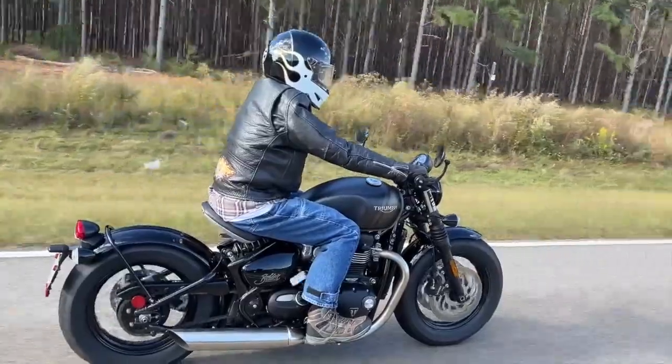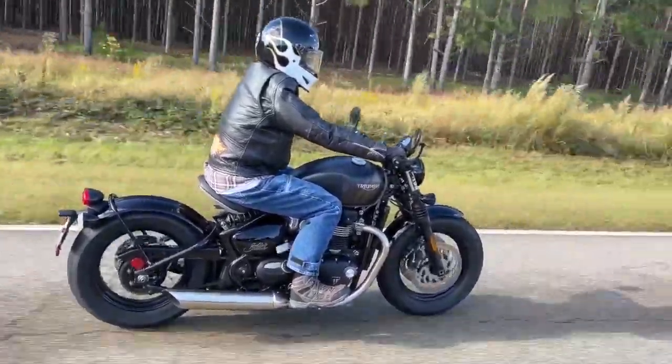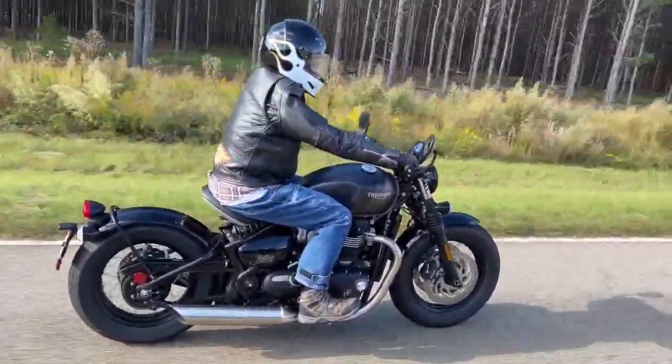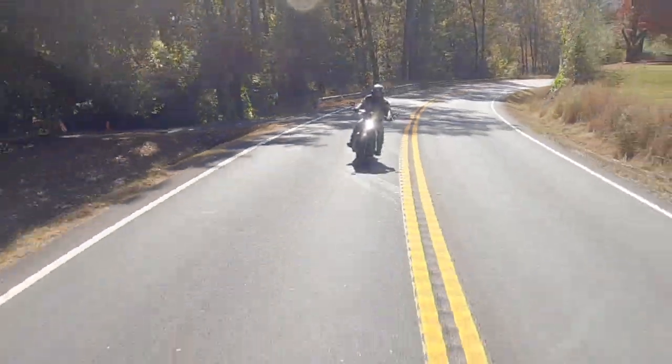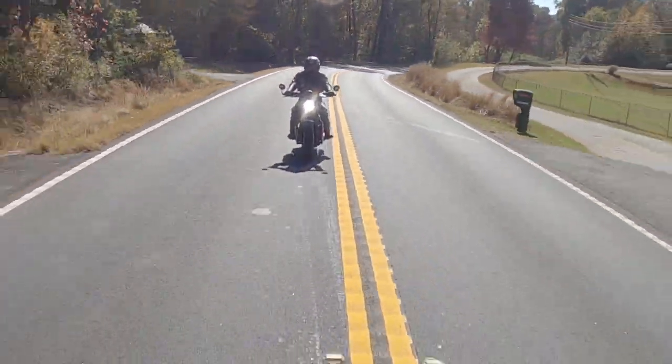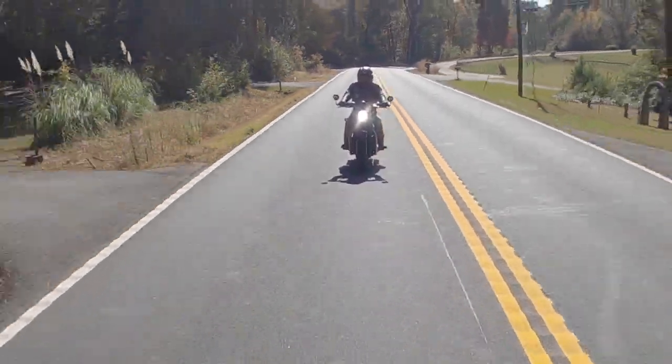I mean, it's a bobber, it's not a tourer. It's a bobber in name and in its genre. So it's a day rider. So I'm guessing riders who want a road trip won't be interested in this bike.